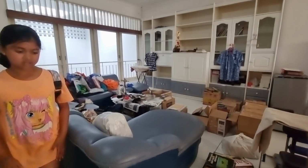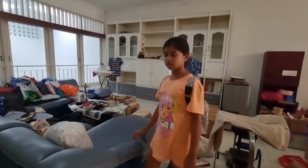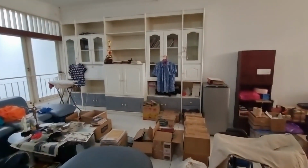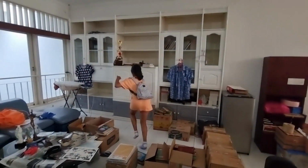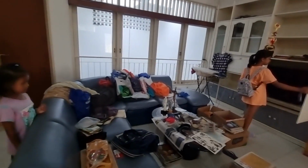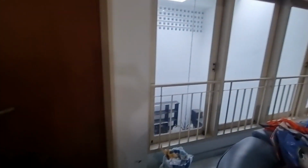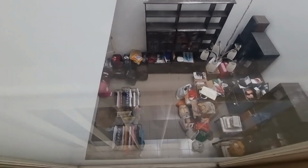There are a couple of little steps here to go up, and then this is, what can I say, I think this is like a family room. We used to watch TV together here, we used to have karaoke here. Mommy, the TV is inside that cupboard there. If you open that, oh, the TV is still there. Okay, all right. From here, you can see downstairs. Can you see? We can see downstairs from here.